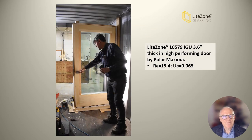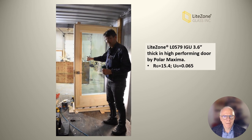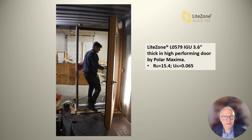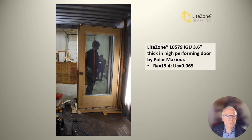Some of those window manufacturers that can use LiteZone insulating glass also manufacture doors that can use LiteZone glass, including lift and slide doors or even man doors. Here's an example of a man door manufactured by Polar Maxima that is using a LiteZone L0579 glass unit that's 3.6 inches thick. Polar Maxima also manufactures a lift and slide door that can use our LiteZone 679 glass unit that's 4.4 inches thick.